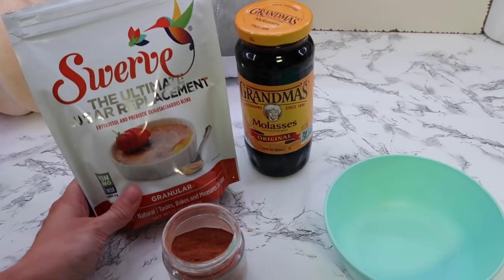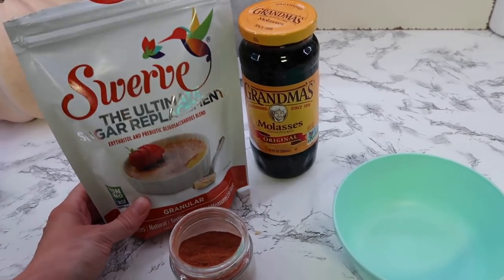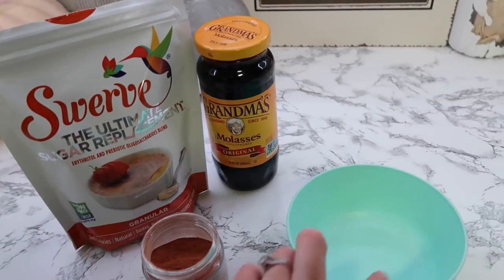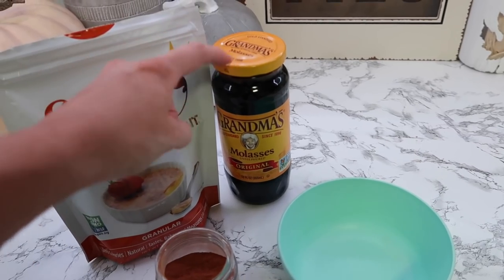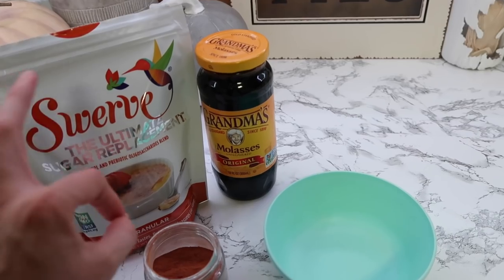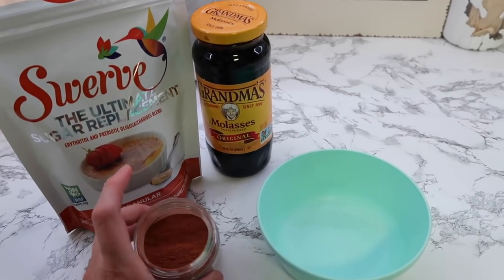So I'm gonna give you a little hack here if you're somebody that does keto and uses other sweeteners. So basically I'm gonna put the granular version of this into a bowl, and then I'm just gonna put literally a drop of molasses in it, and that will give it the brown sugar kind of flavor. And then I'm gonna mix in the cinnamon.